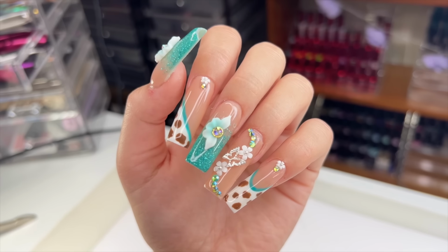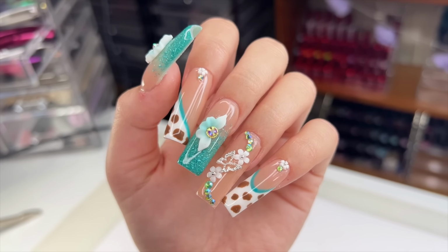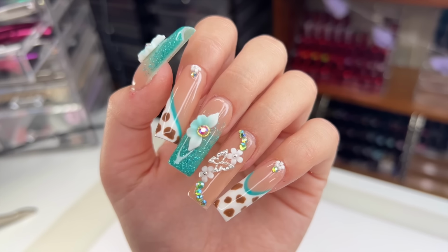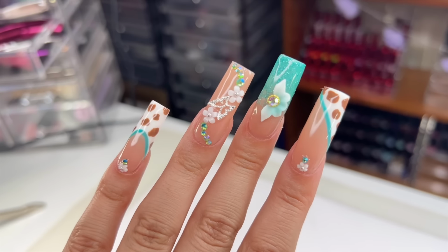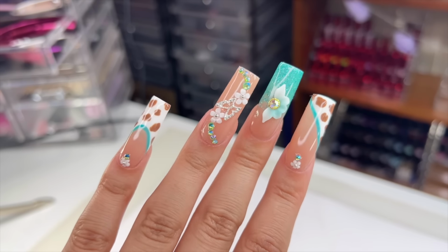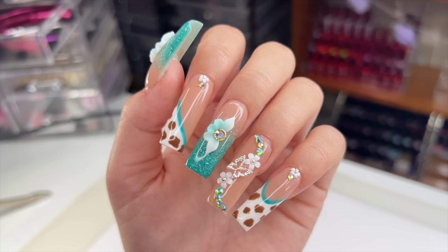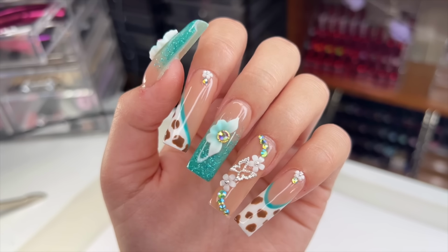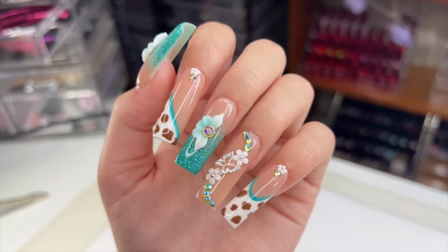But here is just the finishing look of these nails. It is currently pouring outside. It was quite sunny, but then now towards the end of the video, it is completely pouring and super dark, so no outside shots today. But like I was saying, I absolutely love how these turned out. I think they are super cute, and I'm loving the teal color so much. That is one of my favorite colors. I love blues and teals, so pretty, and I think this nail set turned out really cute.